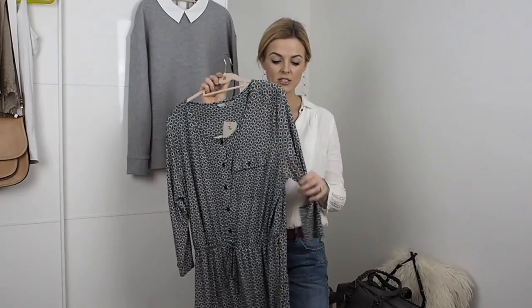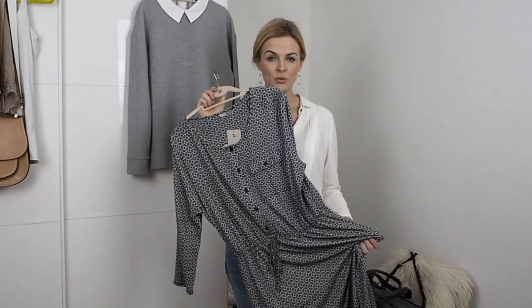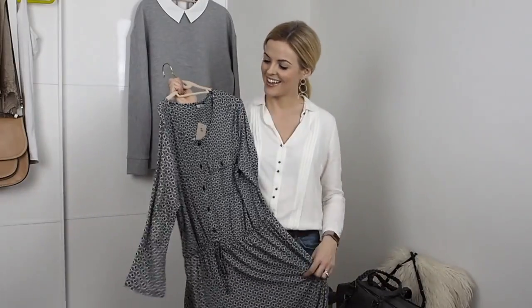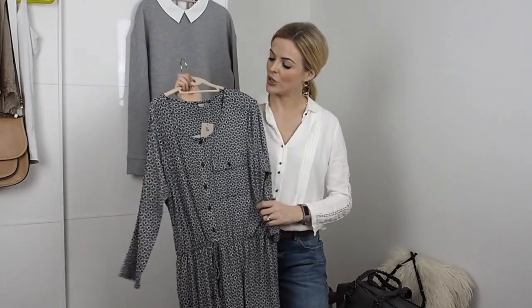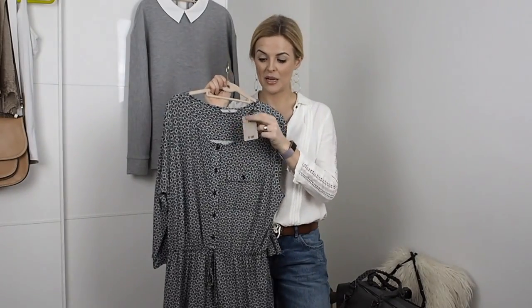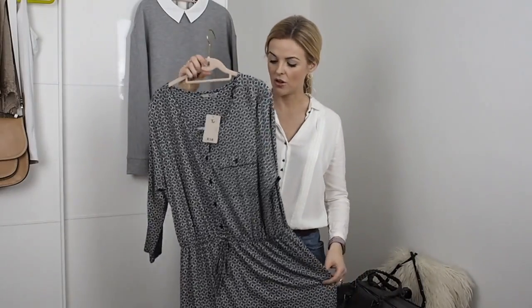The fabric doesn't look too summery and it doesn't look too wintry, and I think pieces like this are key to have in your wardrobe that can take you through, especially here in the UK when that transition period can be quite long. So this was an absolute bargain at £18, and as I say, I got that with another 25% off.